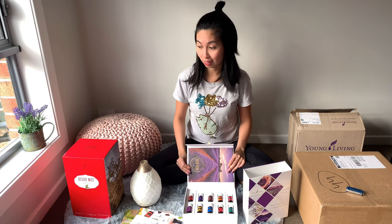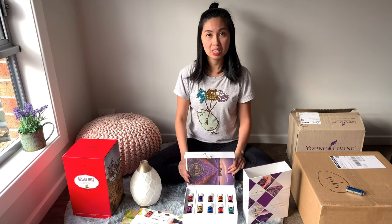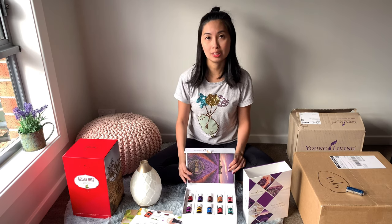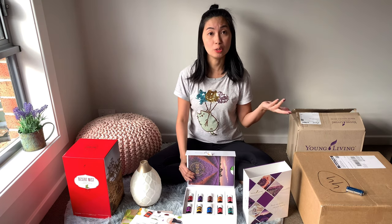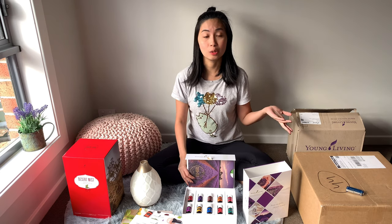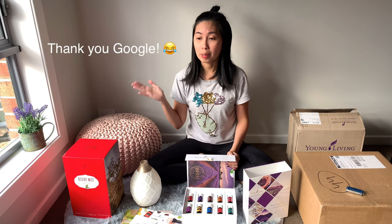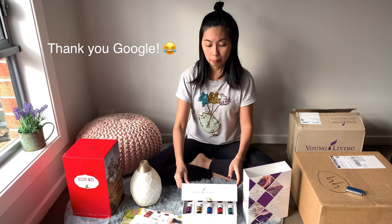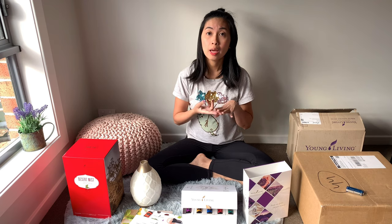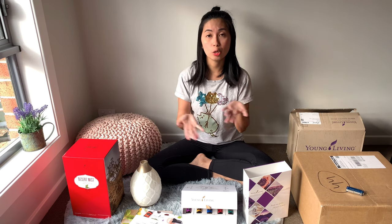So impressed, there's a lot in the box. All right, so why essential oils? I've read a lot of reviews about it. Essential oils are often used in aromatherapy and can be used on the skin and can be inhaled as well. It can also be used in many different physical or mental conditions like depression, anxiety, sleeping problems, pain, stress, hormonal imbalance, and so much more.